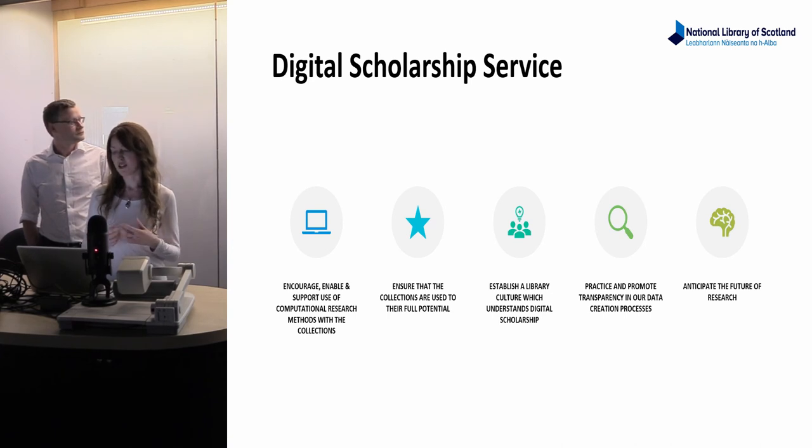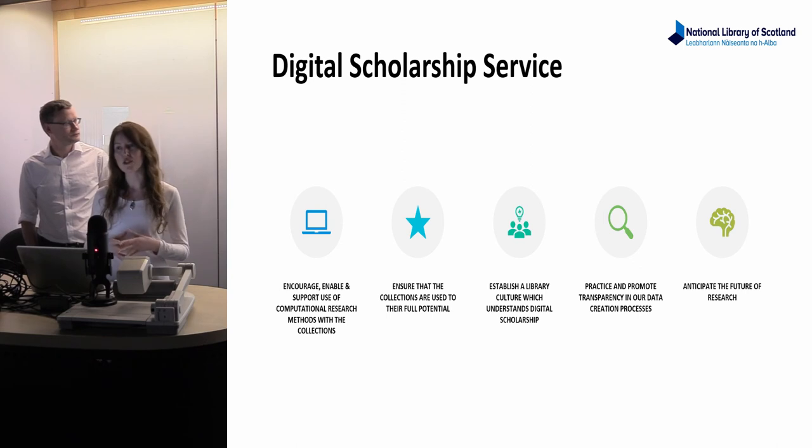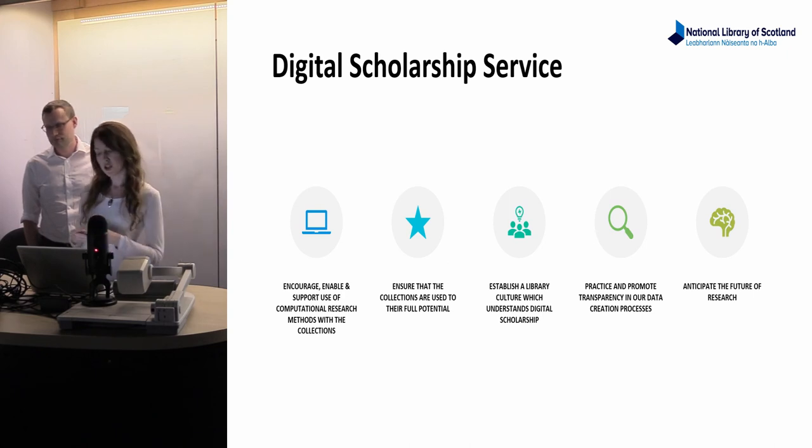There's also an internal culture change element of the service, so we want to make sure that we're a library that understands digital scholarship. So we'll be setting up training sessions in the library and hopefully bringing in some academics as well to come and talk about your research with us. And our fourth objective is to promote transparency in our data creation processes. I'm going to talk a bit more about that one in a minute. Lastly, and perhaps the most challenging one, we've set ourselves to anticipate the future of research.